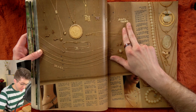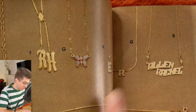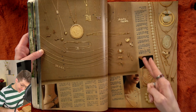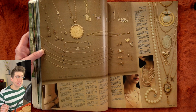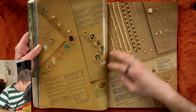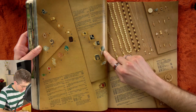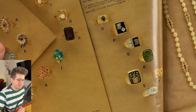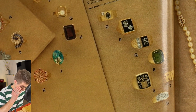We're doing some nameplate necklaces. You can do initials. You can do, I guess, a couples one, I think. Alan and Rachel. A 10-strand bib necklace. Dramatic. And some rings. There's some kind of blocky, fat rings, which I think are probably maybe men's inspired or just men's rings.